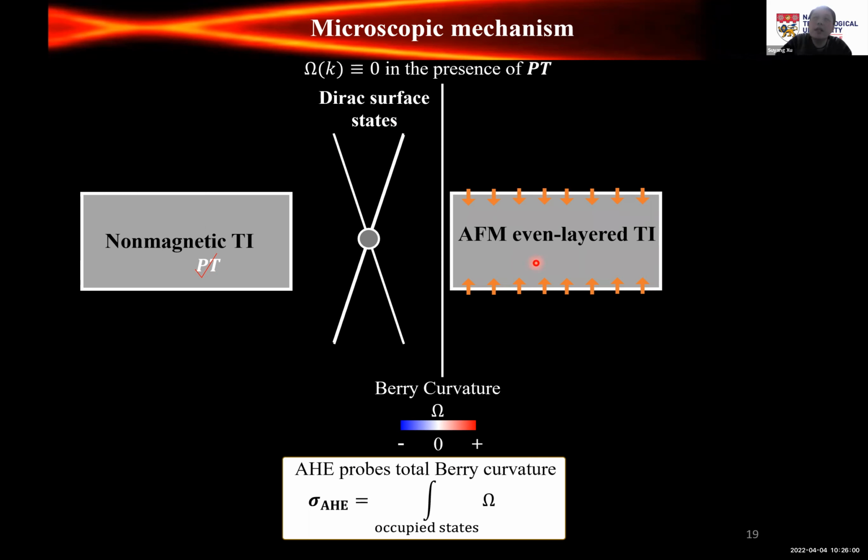Now, what about the antiferromagnetic state, right? So we have an even number of layers. One thing that we just talked about is that when we have an even number of layers, we still have PT symmetry. So in other words, there's one thing that has changed, right? When we have the antiferromagnetic order, the surface will develop a magnetization. And when we have an even number of layers, for instance, if this is 2 layers, then the top and bottom surface always have the opposite magnetization.